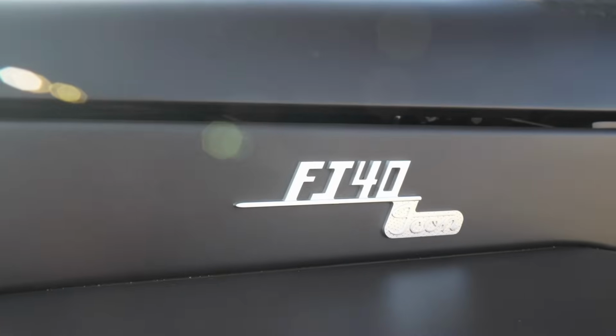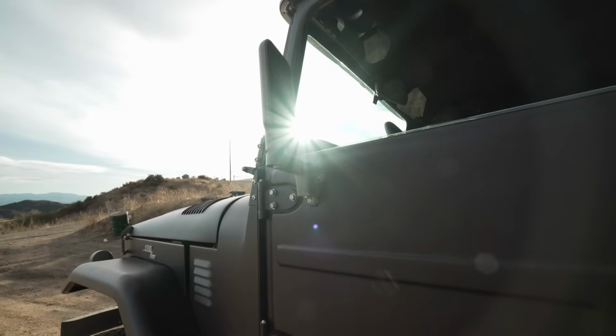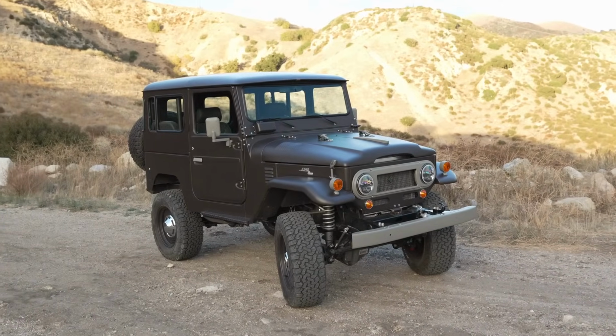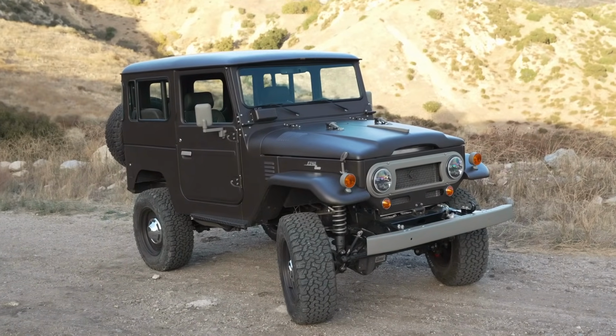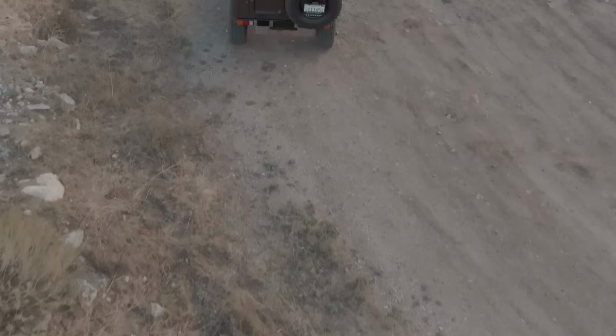So it's finished in the Sierra Brown color, one of my personal favorites. Really changes a lot, and today we're shooting it right at dusk, so you kind of see how it plays with the light and has a really nice kind of bronzy sheen to it.